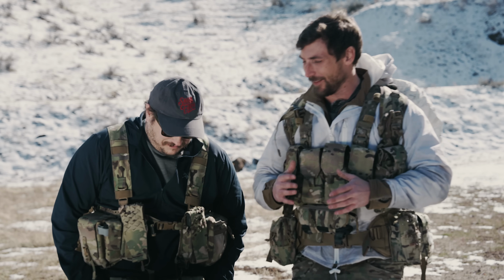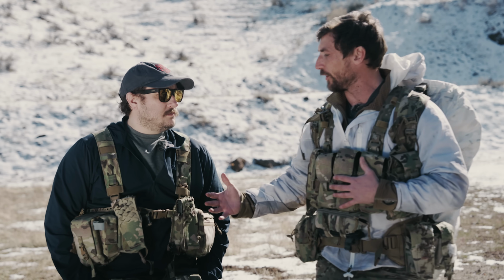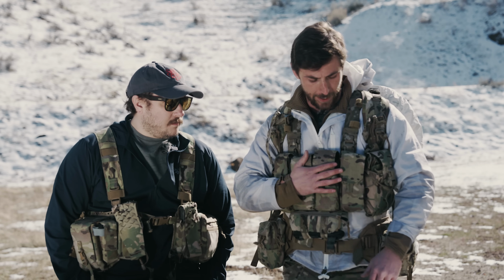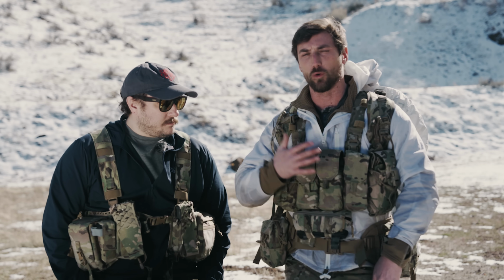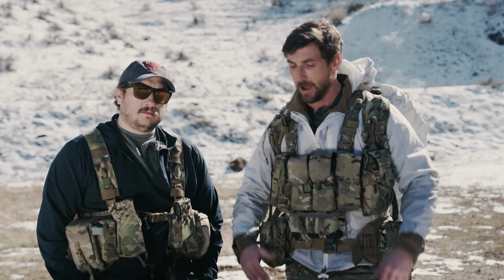So talking about combat loadouts, obviously our kits are going to be different based on what we're doing. I'm talking more to a survival aspect of it. So for me, my chest rig is simply to hold ammunition. We have the Recce rig from my company. Of course, I got to rep my own stuff. It's a good rig.